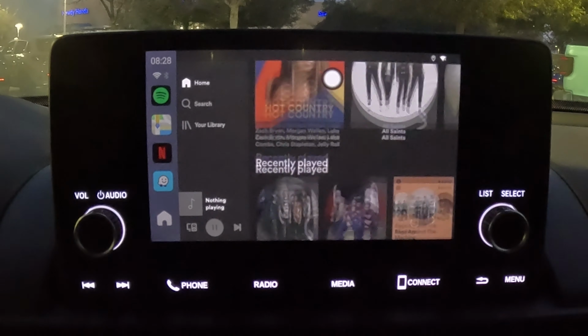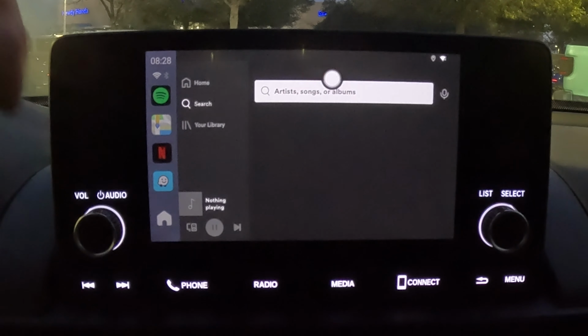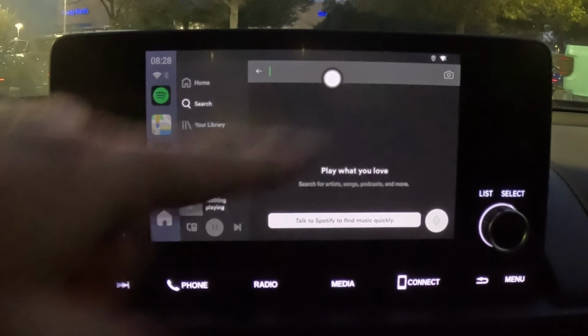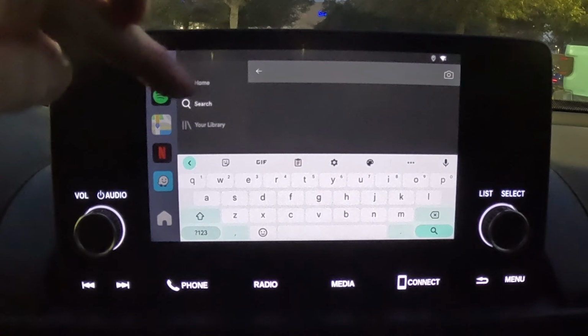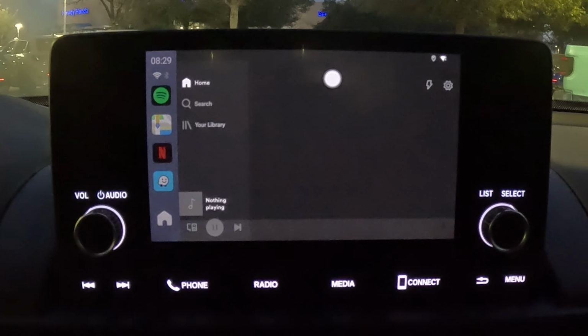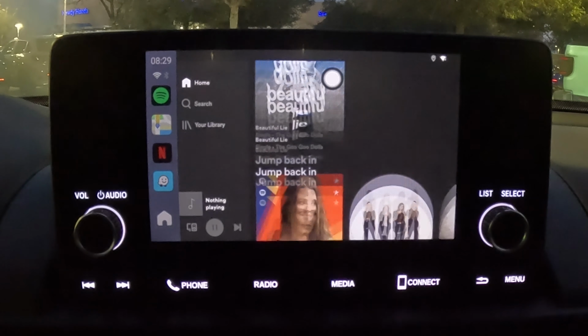I have all these different menus to look at, all of these different options. Whereas when you're using CarPlay and Android Auto, it's kind of limiting what you can see and do. It won't let you type in a search. It's going to force you to use voice command, and then you're going to mess it up half the time. You can still use the voice command, but you can also type it in here, right? Or maybe your passenger can type it in while you drive. I hate having to use the voice command for everything. It becomes a hassle.